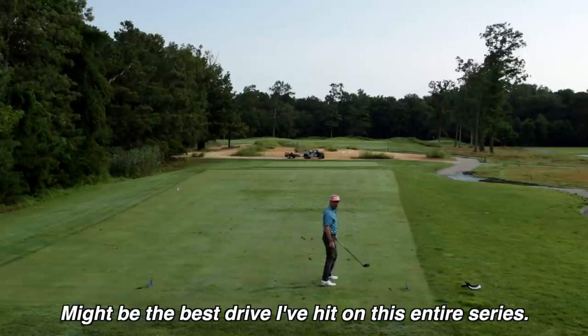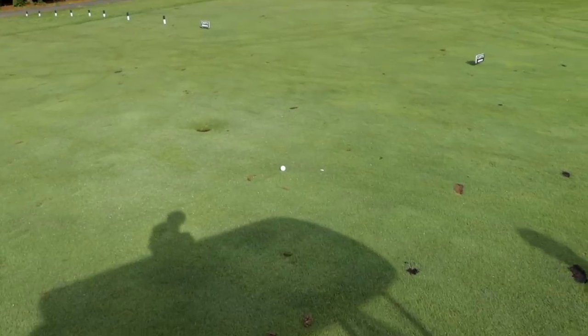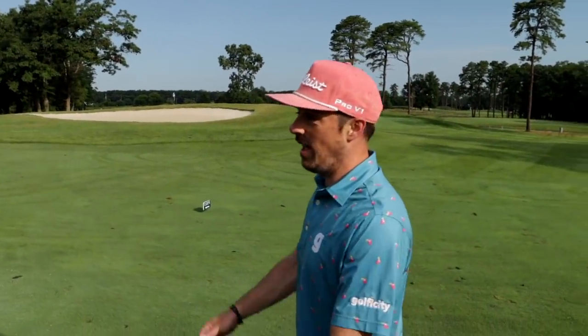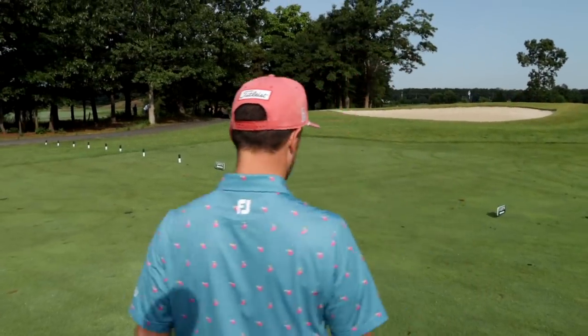Might be the best drive I've hit on this entire series. All right, best drive of your life here. Honestly, I can't ask for anything more than that. But this is what I mean off that tee box. You can try to bite off a little bit of that left side, which I did. Leaves me only 50 yards here.